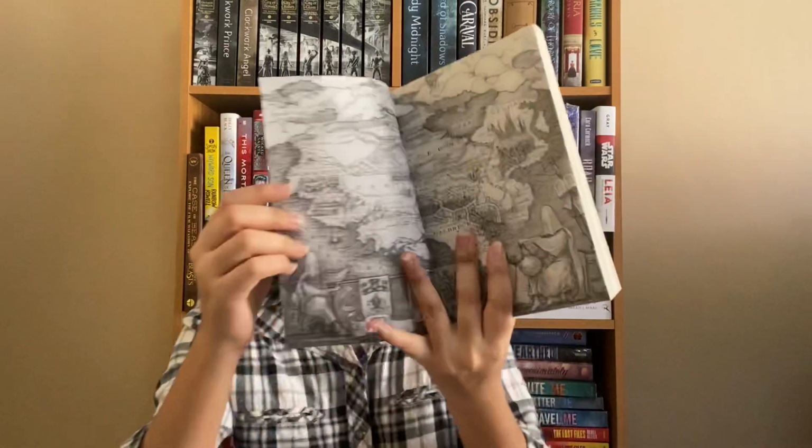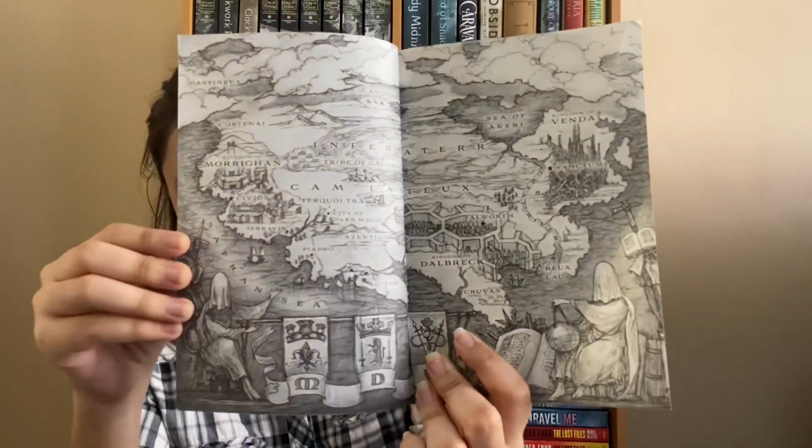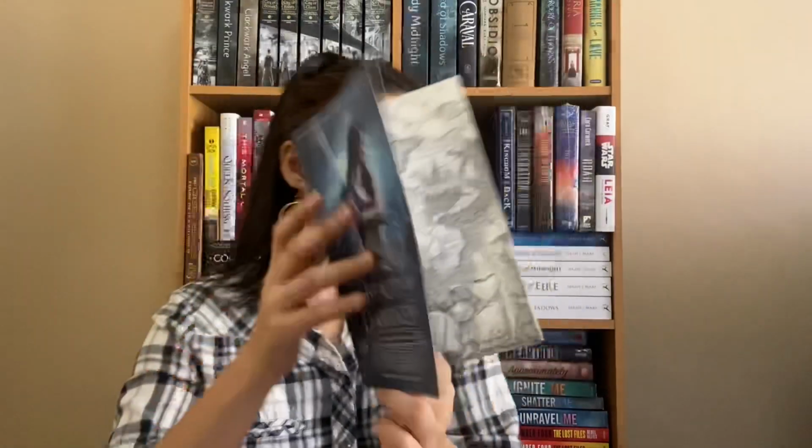But in this box set, we have The Kiss of Deception by Mary E. Pearson, The Heart of Betrayal, which is the second book, and The Beauty of Darkness, which is the third book. Also, I just noticed that their end covers is a map, and it's beautiful.